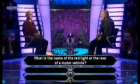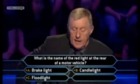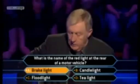Question number 1 is for £100. What is the name of the red light at the rear of a motor vehicle? Brake light, cat and light, floodlight, tea light. A brake light. You have £100.